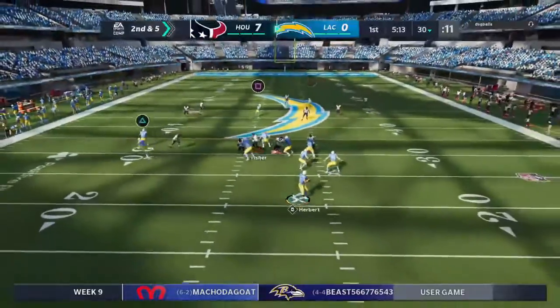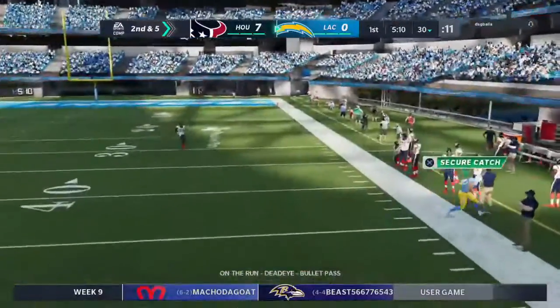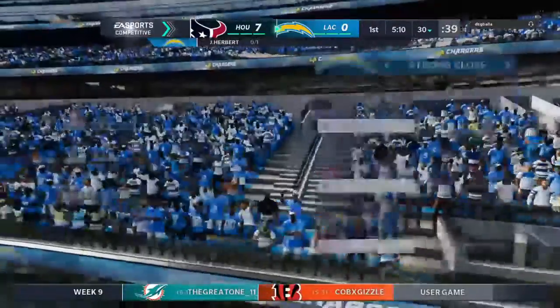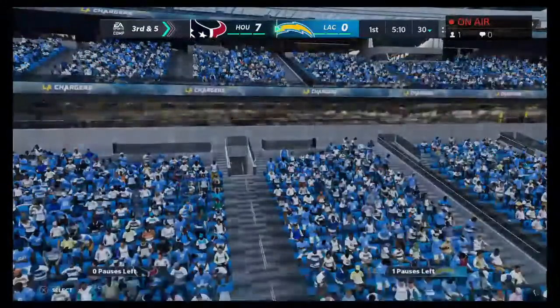Here's Herbert now on 2nd down. Eluding the pressure right. And too much juice. It'll be out of bounds, incomplete. That was an interesting look there.